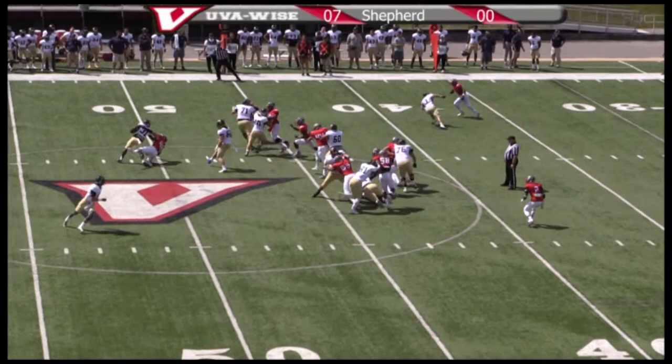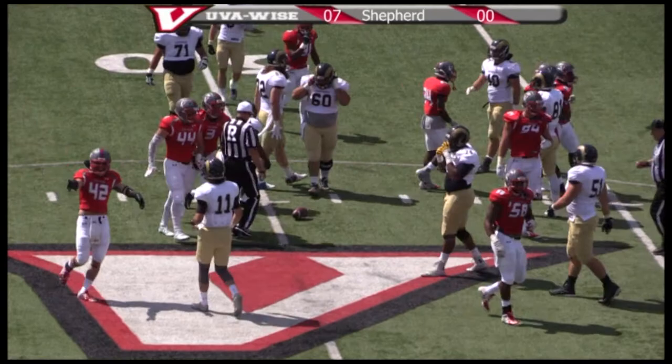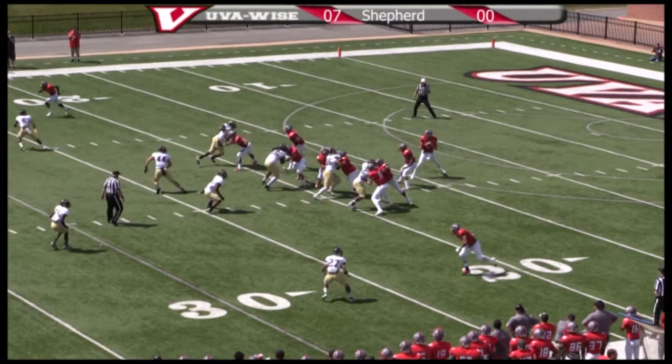He hands it off to number 31, who's brought down as soon as he gets it. Alan Cross was met by, looks like, Zach. Any routes, we're going for protection, which, according to last week, you needed. Straight drop back. Got time.